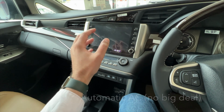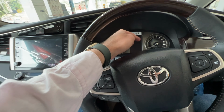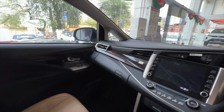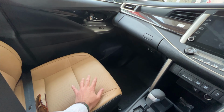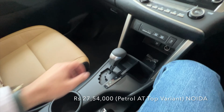Iske andar climate control option bhi hai, automatic climate control. MID, this display, multi-information display is there in this case. Frankly, this is a very comfortable seat. And the car, this is a grey model. Leather seats aapki khali top model mein aati hai. I think this is about 27 on road, 27 lakhs. You have some middle capacity, I think, which is common for both cars.